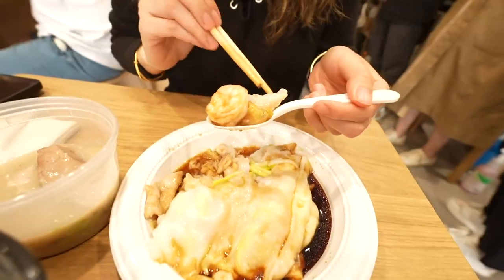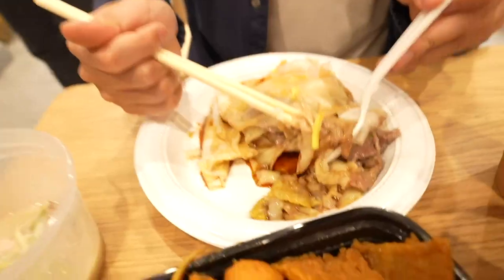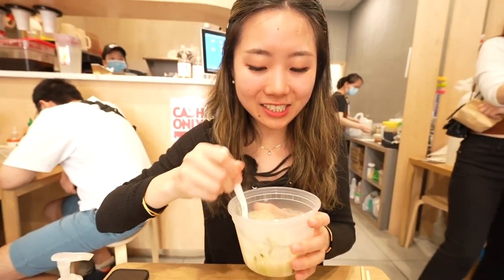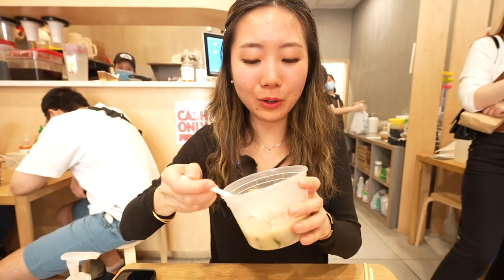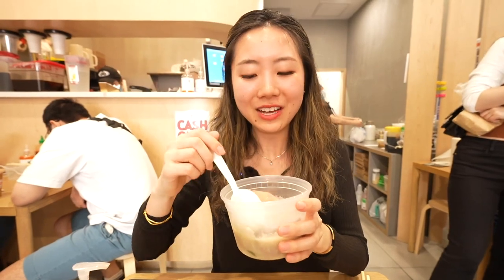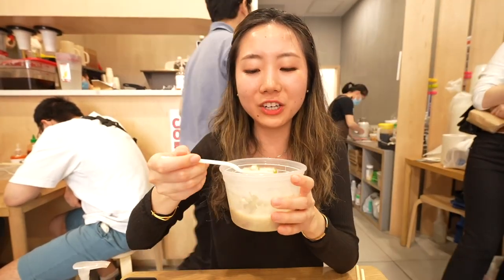So good. I love the soy sauce. This is my favorite. This restaurant is so thoughtful. In addition to the box that you can put your belongings in, they also give you these plastic bowls, because, you know, the congee comes piping hot. And we talked about this in other videos too, but they give you these separate pipes that you can cool your congee down.